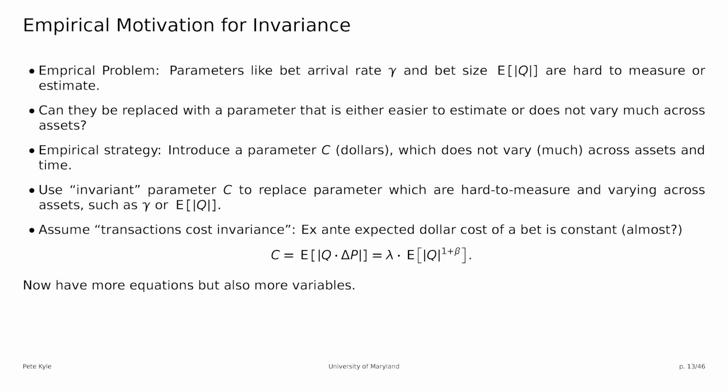And the rate at which the orders arrive is gamma orders per day arriving in the market. And we are going to think about the cost of executing an order as lambda. That's the price impact of trading Q shares, but the price impact cost is kind of lambda times Q squared, Q to the 1 plus beta power. And the expectation of that, C, is the expected cost of executing an order or a bet. Think of it as a meta order in the market.